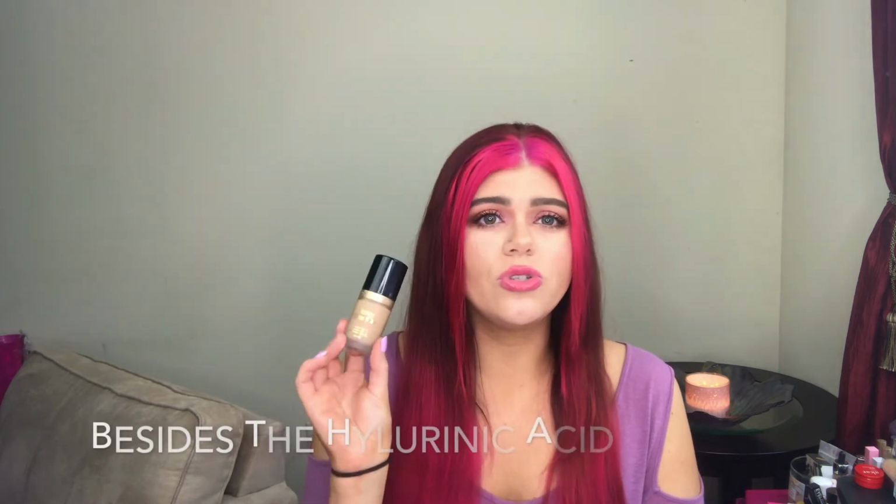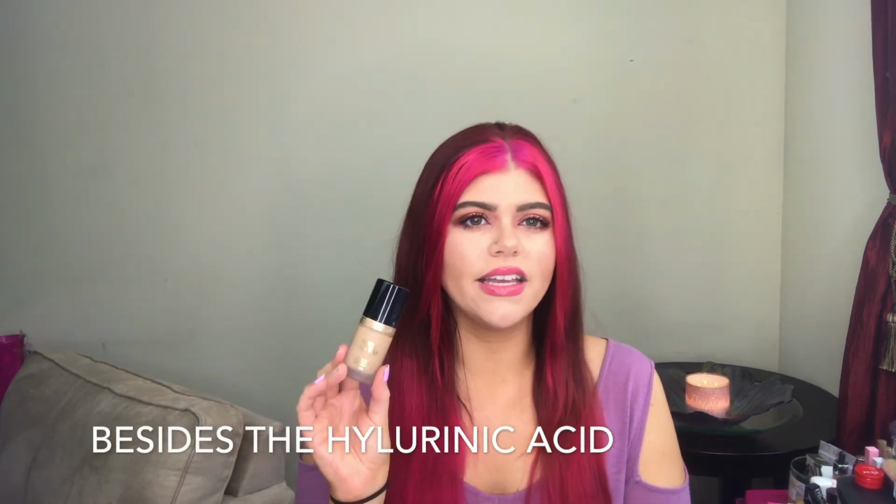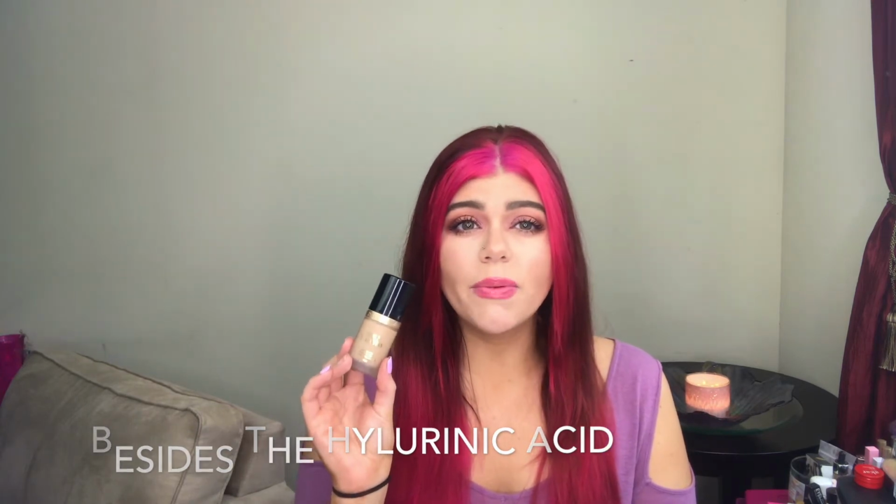This, for a long time, before the Makeup Forever one, was my favorite foundation that I was wearing all the time. And I do still really love this foundation. It definitely is hydrating. I don't think it has any skincare type ingredients in it.